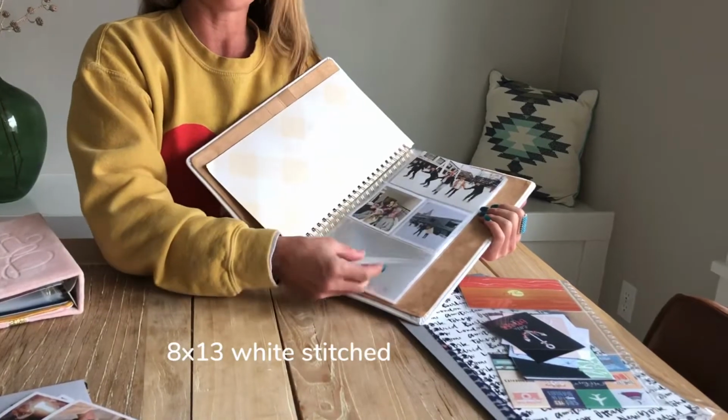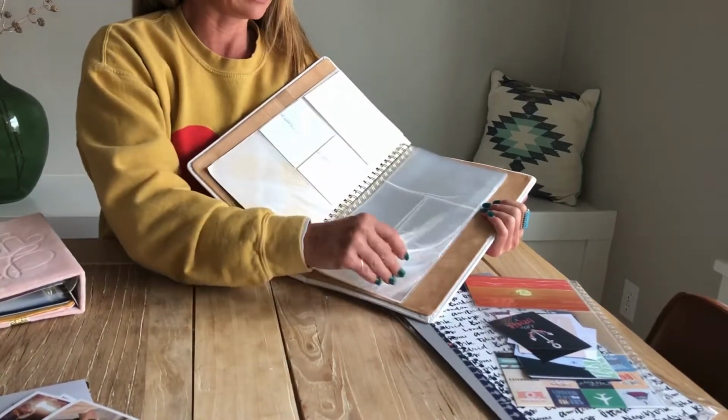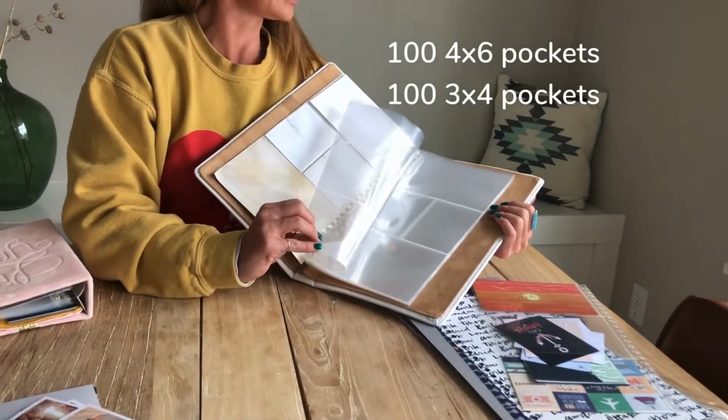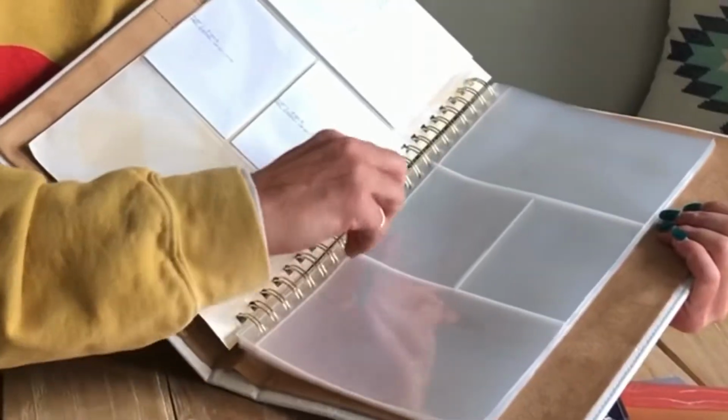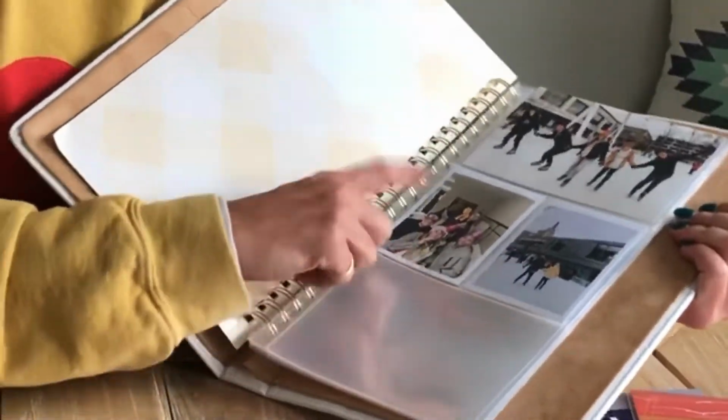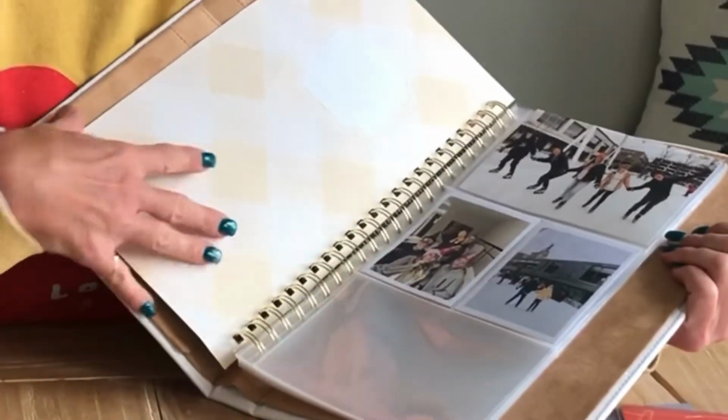And so many of you are probably familiar with these pages. So it includes 100, I'll have to look and see if it's 100 prints or 100 pockets of 4x6 and 3x4. And I've already started printing my first month of January here.